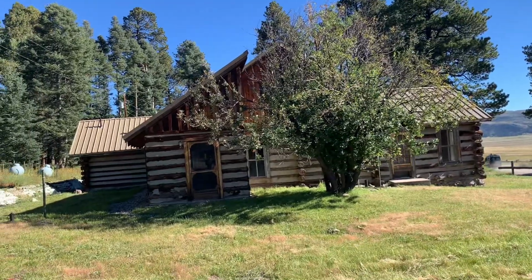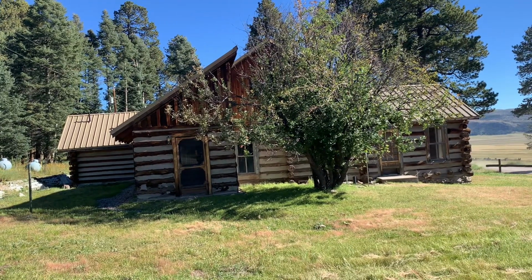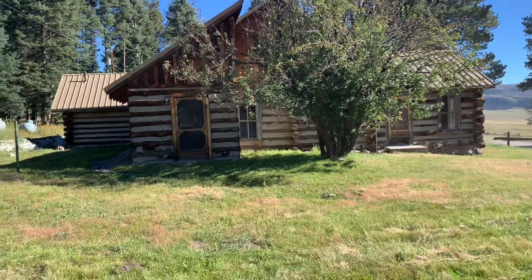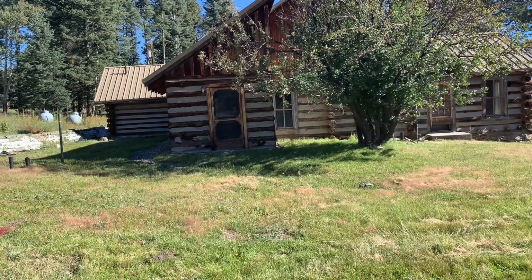So next up is the Bond cabin, also known as the Big House. According to the literature, it served as the seasonal home for the Bond family when they owned the ranch and was the official ranch headquarters.